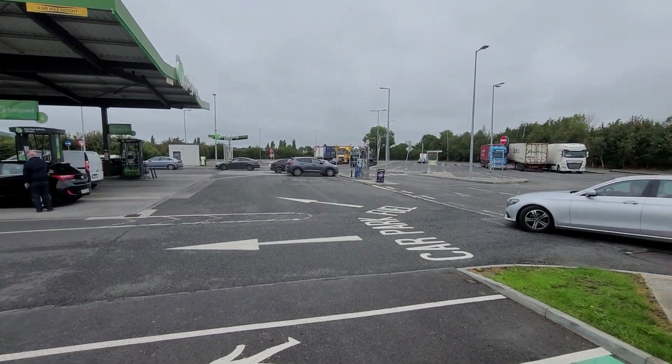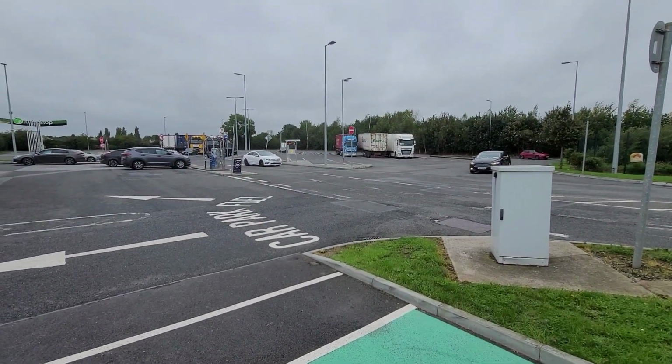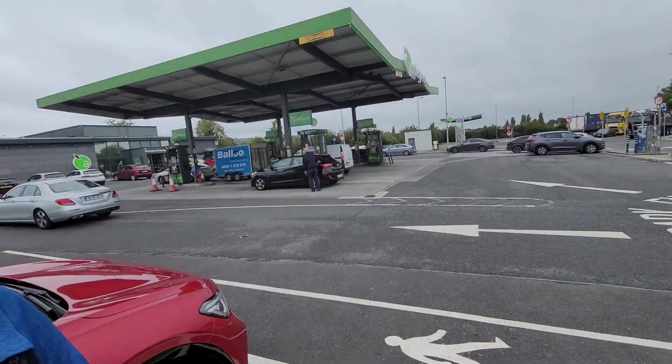So yeah, what we're going to do now is make our way down to Luffany at Rathpatrick, which is just outside Waterford, where they have two 200 kilowatt chargers. So I can't wait to give them a shot and see what they are like. So we'll pause for the moment and talk en route.